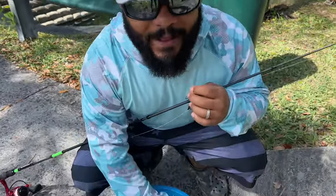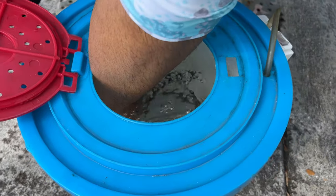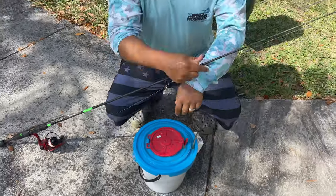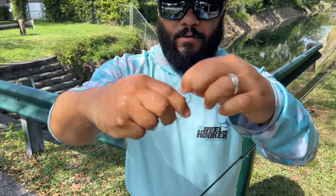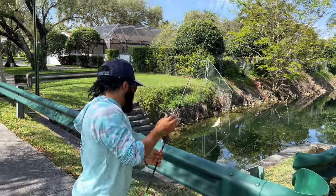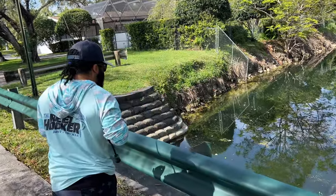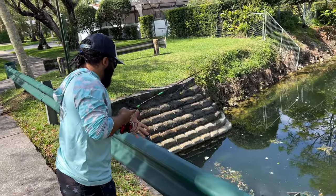It's time to go grab a live shiner. Ooh. Got him. We're gonna add him on the hook. Put good lips. Check this out. Give it a cast.